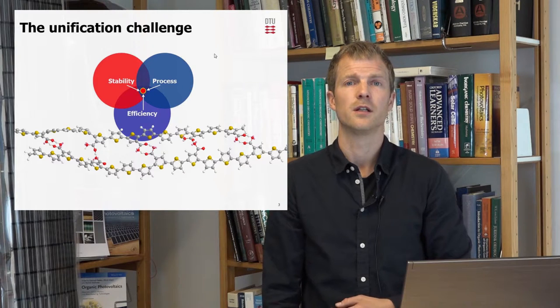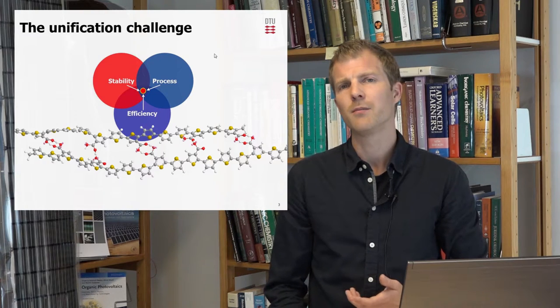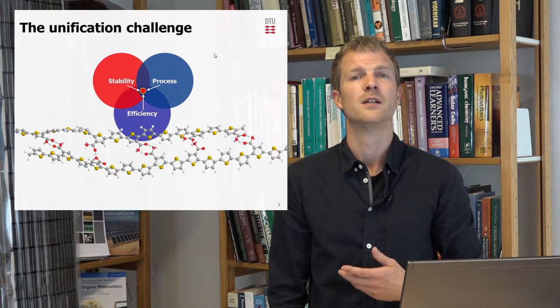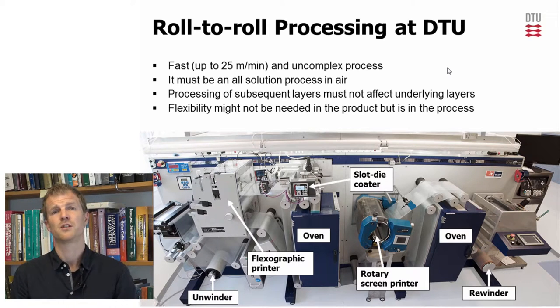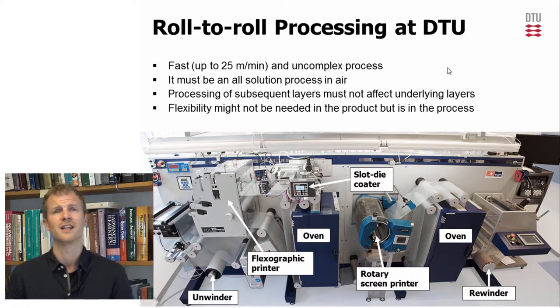In terms of processing, roll-to-roll printing and coating is believed to be a requirement for a successful roll-to-roll production of polymer solar cells at a sufficiently low cost in order for the polymer solar cell to be competitive with other solar cell technologies. For a fast and simple roll-to-roll process, we fabricate all the layers from solution in air without any vacuum steps. Flexibility is needed in the process, but it might not be needed in the final product. But it is an interesting feature when you're designing new applications based on polymer solar cells.